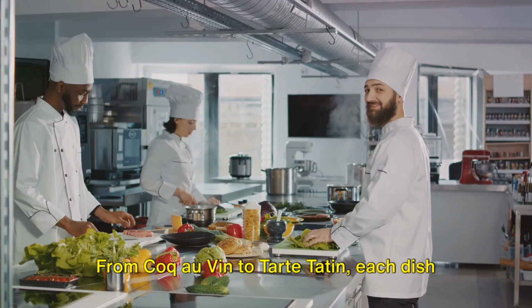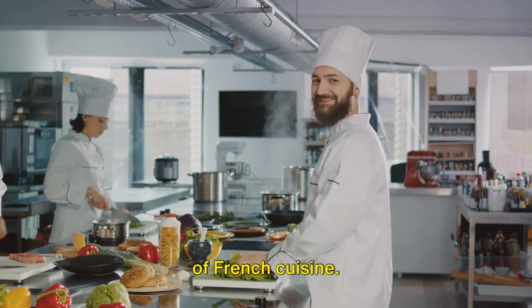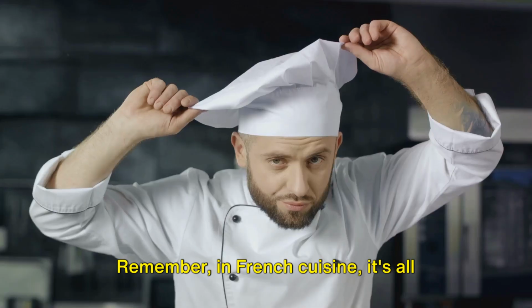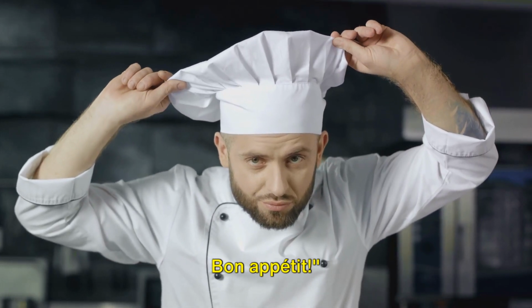From coq au vin to tarte tatin, each dish is a delightful journey into the richness of French cuisine. So don your chef's hat and embark on this culinary adventure. Remember, in French cuisine, it's all about the joy of cooking and the love of food. Bon appétit!